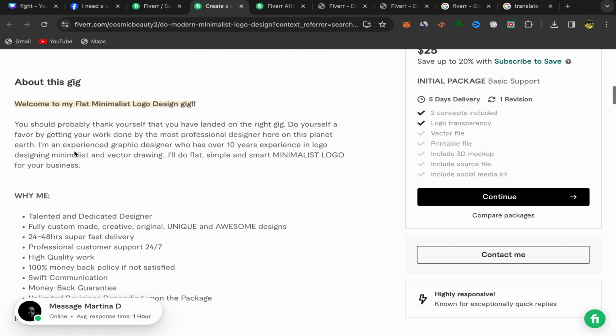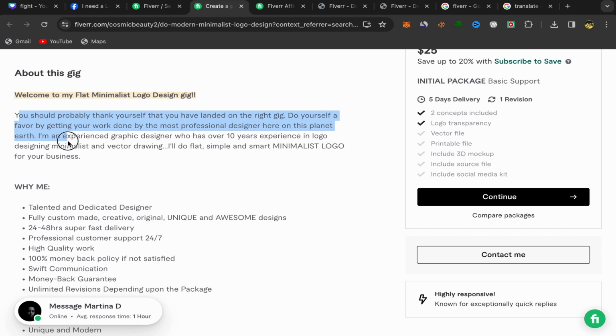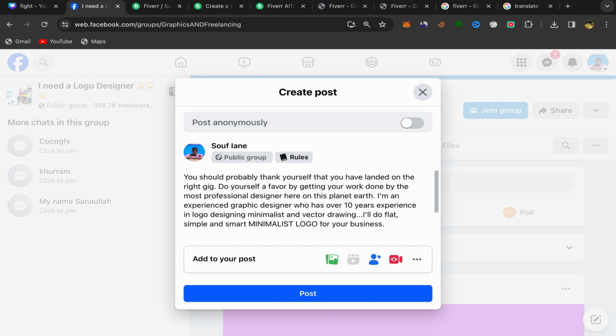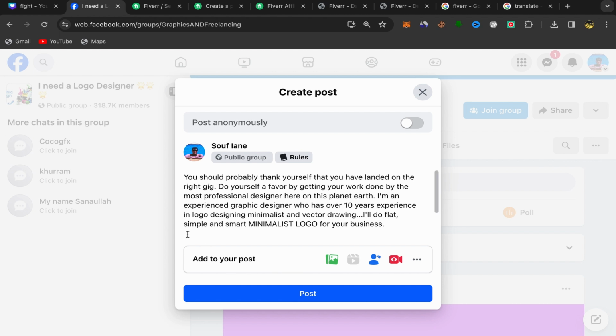So what you will do, you will copy this description. Let me show you. I will copy just this part, okay, like this, and go back to Facebook, okay, and put this description here like this. Then go back to your Fiverr affiliate account and copy your affiliate link from here, okay. Go back to Facebook and put your affiliate link here, okay, like this.